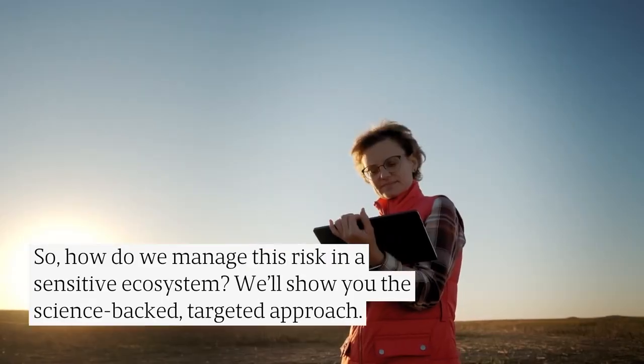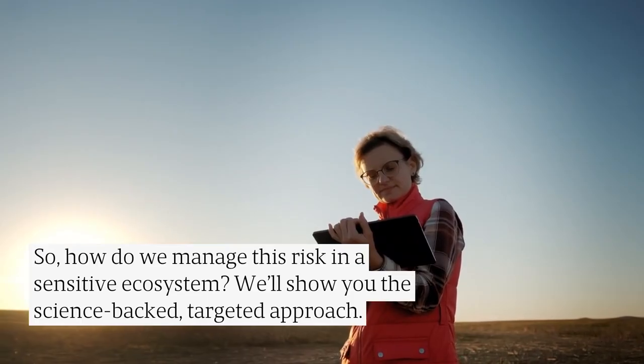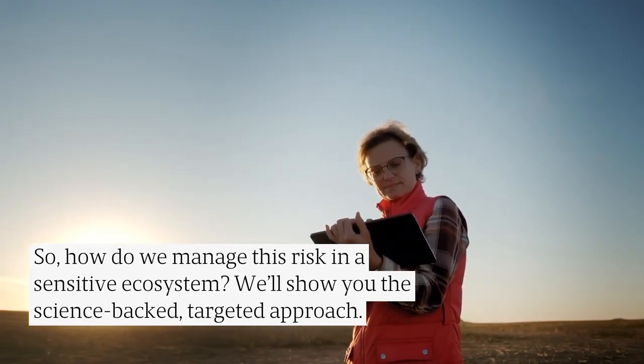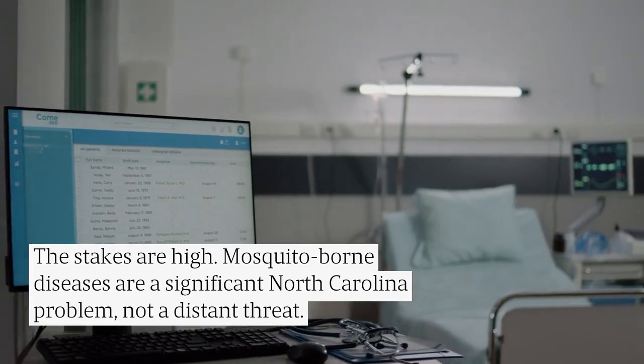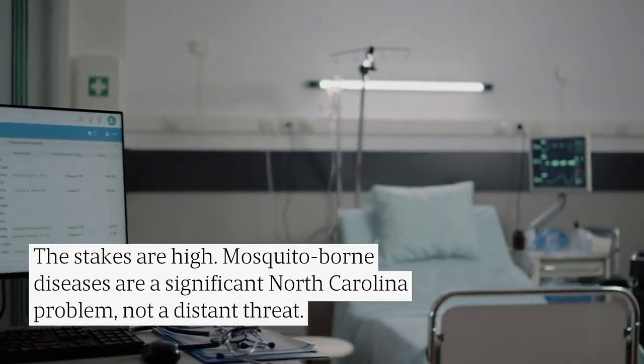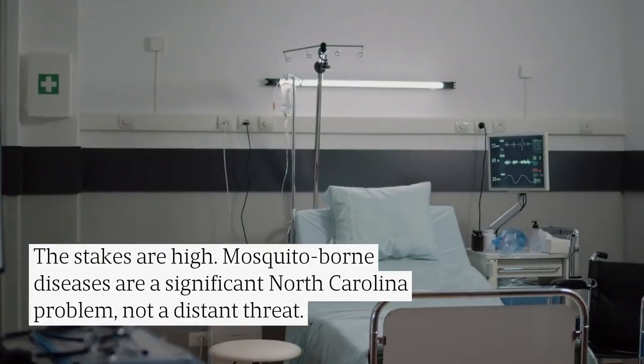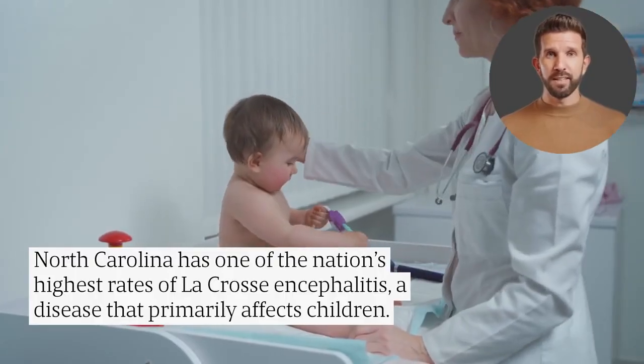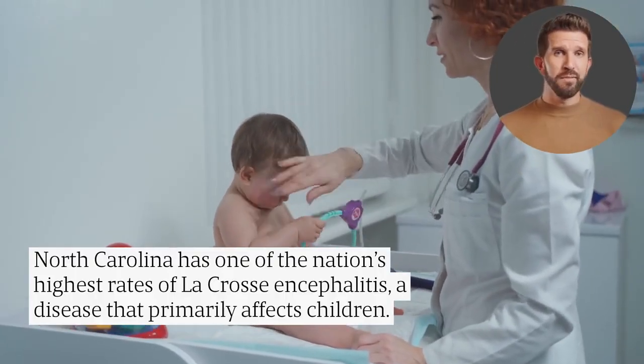So, how do we manage this risk in a sensitive ecosystem? We'll show you the science-backed, targeted approach. The stakes are high. Mosquito-borne diseases are a significant North Carolina problem, not a distant threat. North Carolina has one of the nation's highest rates of La Crosse encephalitis, a disease that primarily affects children.